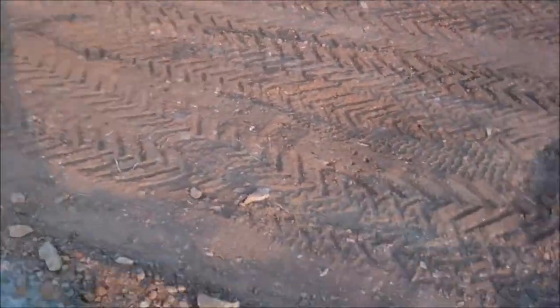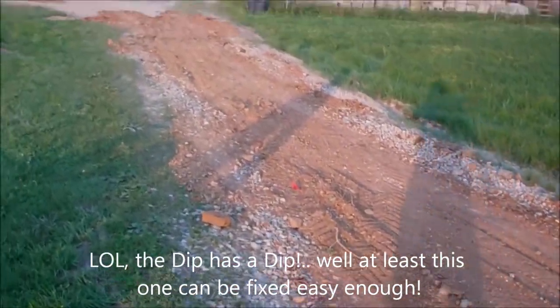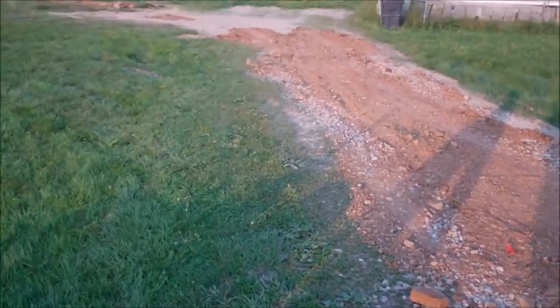Got a little bit of a dip to fill in right here still, but I got it drugged pretty well down to the house almost again.